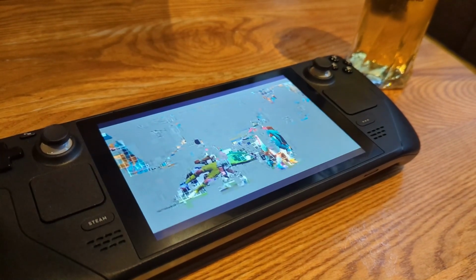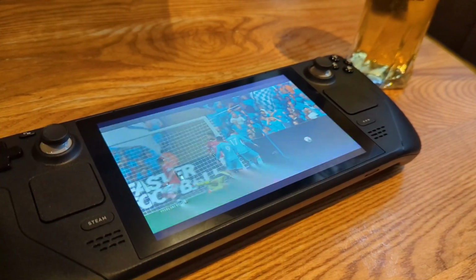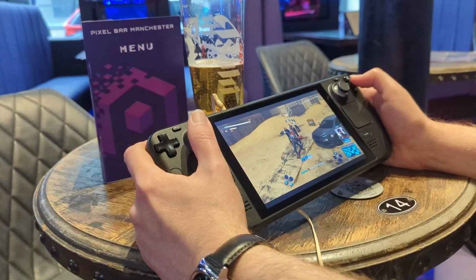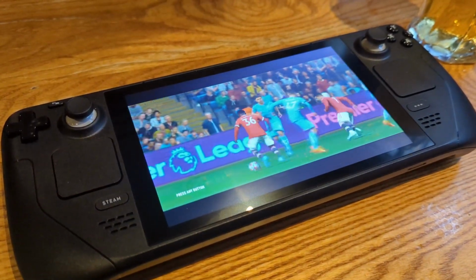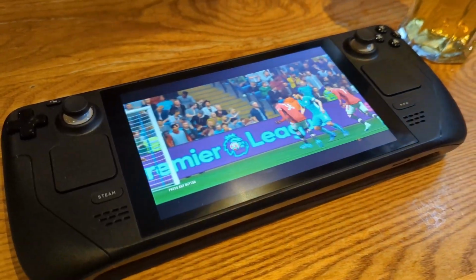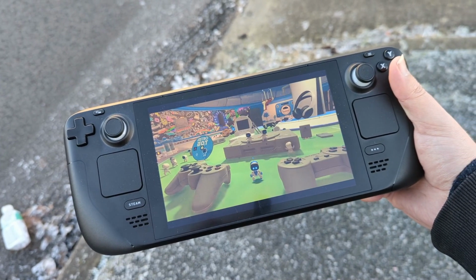When I got into the city centre though, this was where the performance started trailing off. While I was able to play perfectly fine in Pixel Bar and Thomas Street, less could be said about the experience at Piccadilly Tavern, only a few blocks away. And the less said about 5G on mobile, the better.